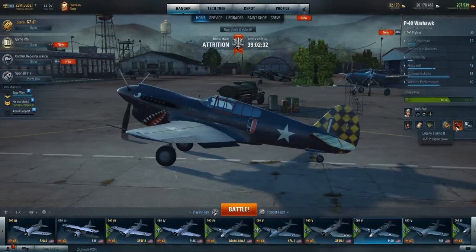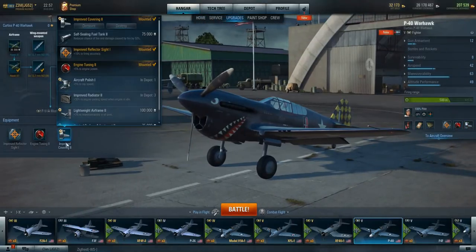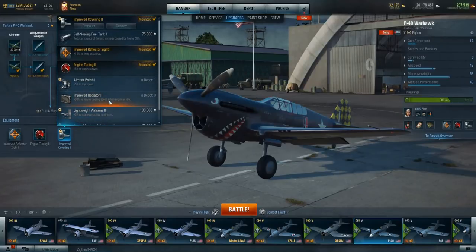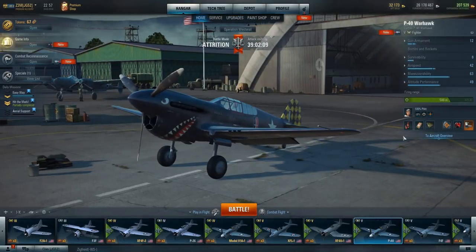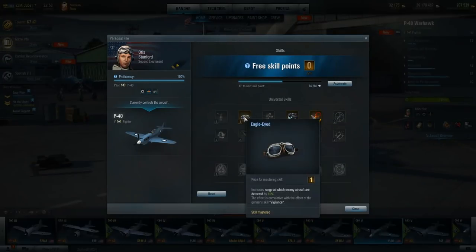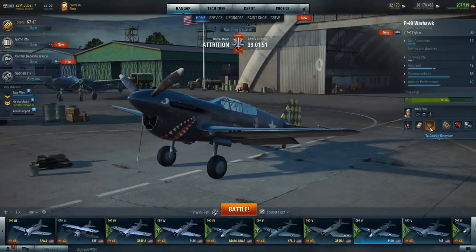I run improved flex vector sight, engine tuning 2, and of course improved covering 2, and sometimes, because of what I'm doing with it, I always like that improved covering. Otherwise I would go with just improved covering, just because, like I said, I do play it more along the lines of a heavy fighter, bomber, that kind of thing. And I run, of course, the Engine Guru, the Marksman 1, and this one, probably Eagle Eye. This is probably going to get changed when I get another point on that system.